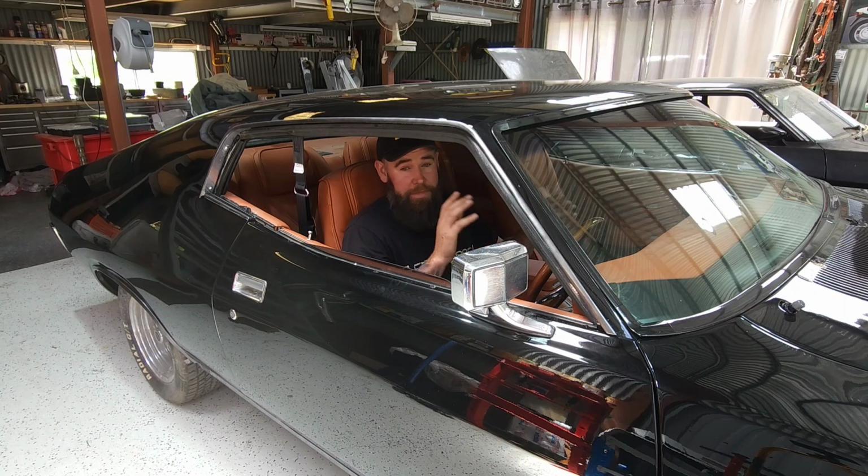So the battery has been relocated. Well, hasn't been relocated yet. That's one of my jobs. The battery tray has been removed from the engine bay, so that's one thing I've got to do. That'll go on the passenger side in the boot, and maybe I'll add in a couple other little things there too. So I've got to sort out a fuel system as well for it. The standard fuel line isn't going to be big enough.